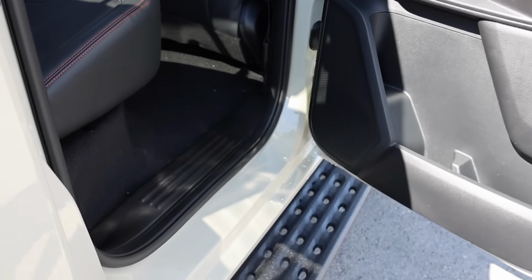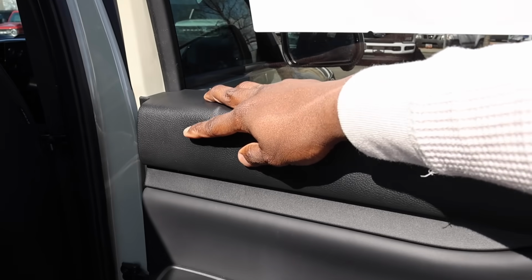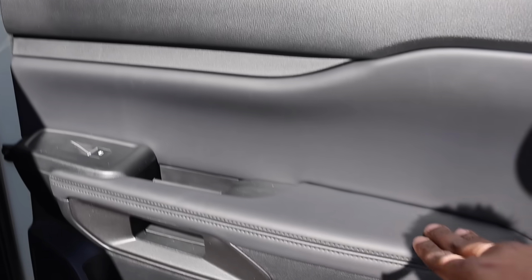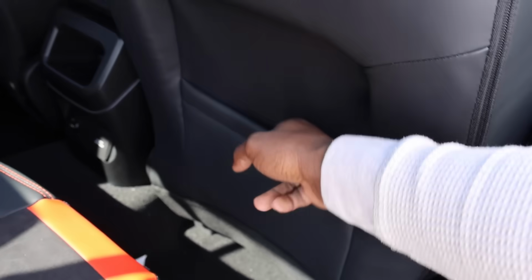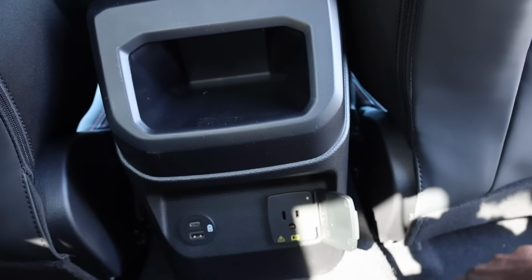Out back, let's go ahead and pull these out. So you do have over the floor mats with this one. Now you notice how they do take away that nice soft fabric right here in the rear, but you still have leather right there, which is nice too. Seat back pockets on both seats. No air vents. 120 volt power plug.